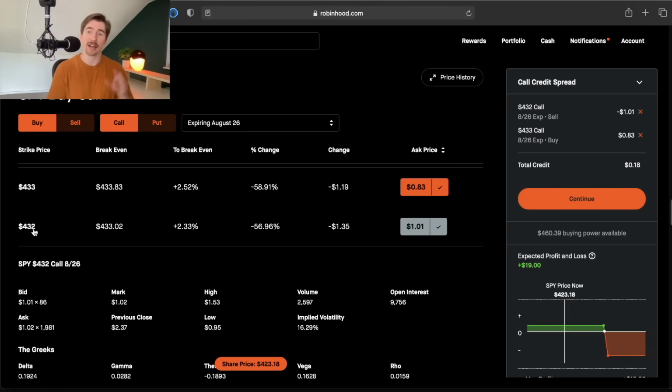If we subtract that $18 in credit from the $100 in collateral, our max loss for opening this trade is going to be $82. So the max loss for this trade is going to be a lot larger than the max profit, which is just going to be the credit that we get of that $18. But again, we want the odds to be in our favor. That way we can make consistent income out of this strategy.